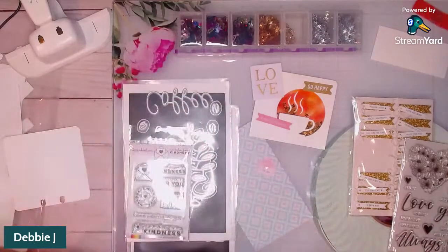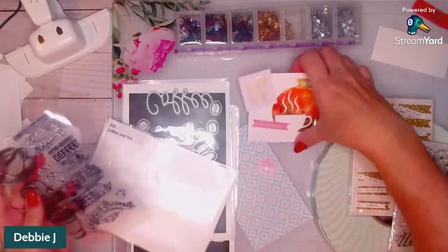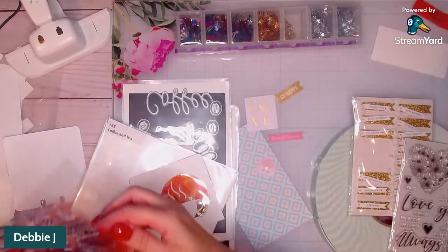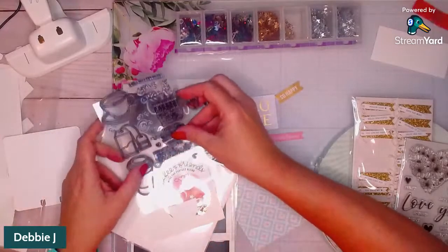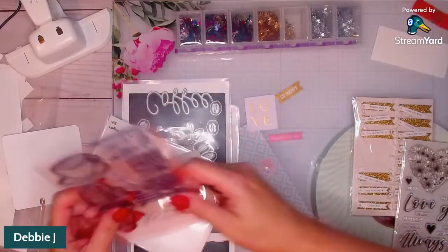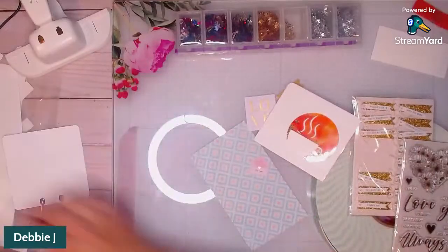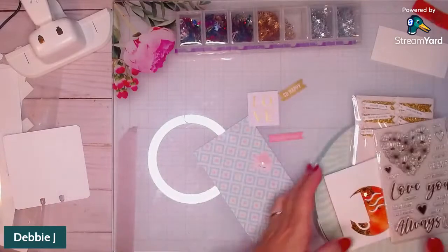Okay. So this is a stamp from Simon Says Stamp. Have no idea if it's still around. Probably not. Oh, this would be good. Coffee and Friends, the perfect blend would be good. And just cover up the hearts, because I don't really want to stamp on the acetate. So let me get all this stuff out of the way and then get out my stamp platform.